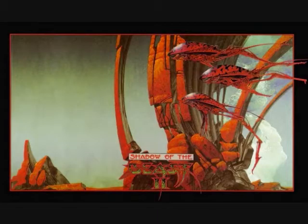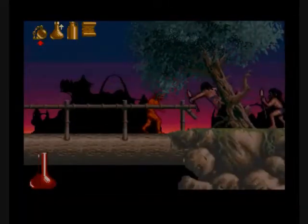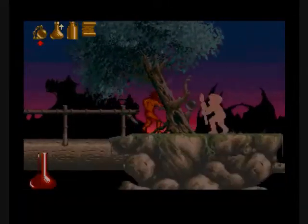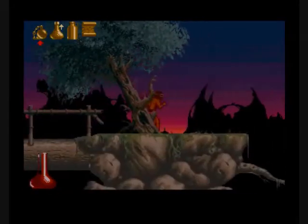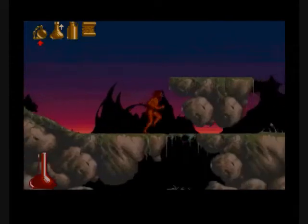Finally, there was Shadow of the Beast, which was a Psygnosis and Reflections follow-up to the classic Beast game. The game looked amazing and just made your jaw drop from the great cutscene opening and guitar intro music.